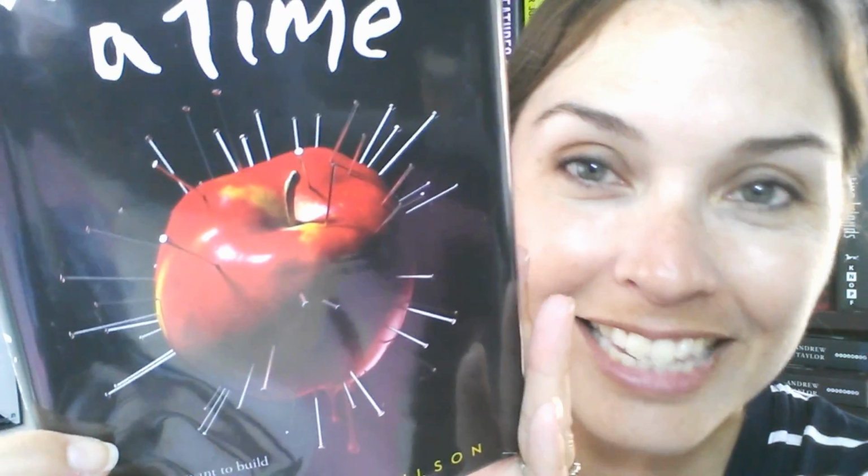So if for some reason this month a book that I'm reading is just too long-winded and I'm not in the mood for reading it, I might pick up this one. This is a dark fairy tale retelling, so lots of bad things happen. No happy endings in this one. I can't wait. And look at how awesome that cover is. It's kind of like my pinhead up there, but it's an apple. So exciting. Let me turn you back here.